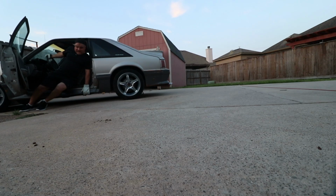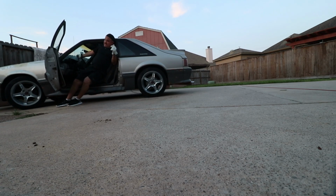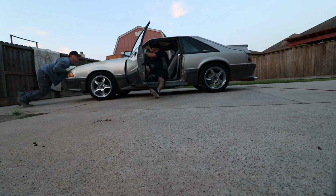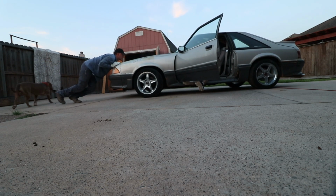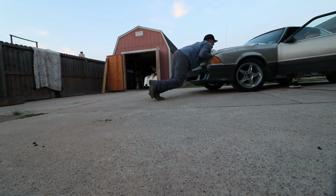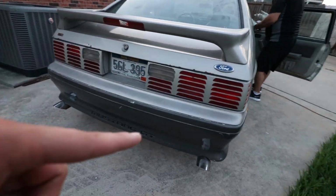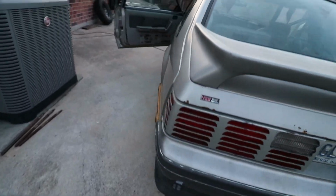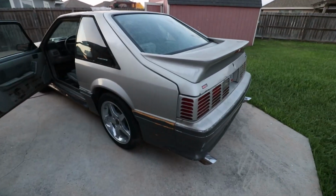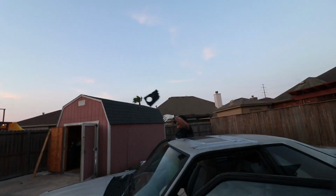I think you weigh more than the car. Yeah, it's way easier when the wheels are straight. Start of a new life. Cheese graters, they gotta go. Where the old SN95 used to reside. Yeah. That's Foxbody. What is? Get out of here.